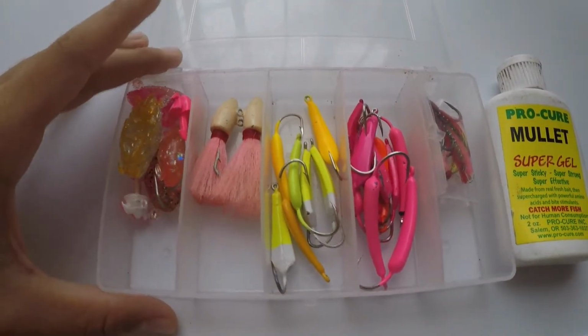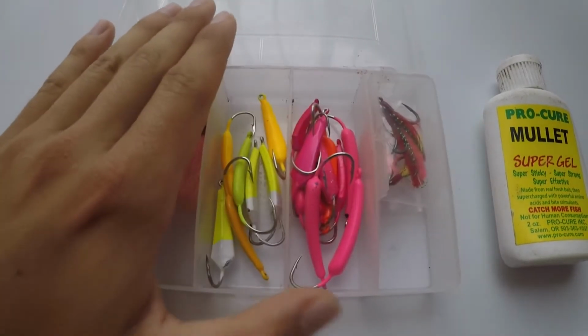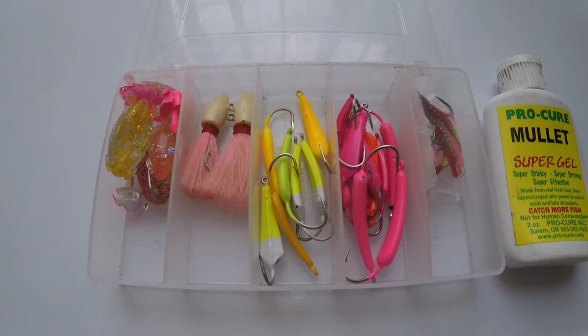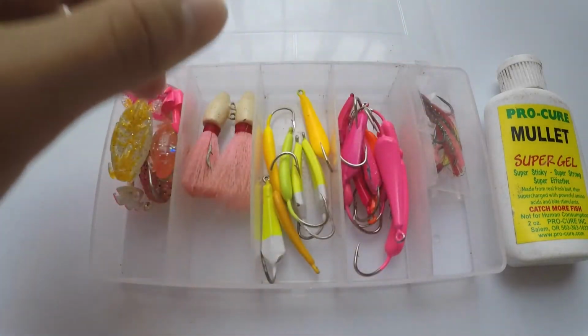I have a lot of different colored ones and some sand flea ones, but from here to my right, everything to the right of my hand is typically what you're going to throw. It's going to be the easiest way to catch them. Let's just say that you are fishing stronger current. I would definitely recommend using a heavier one. This is a 1/2 ounce. I would recommend using that.